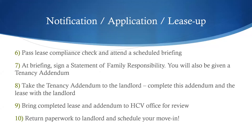Next, you will attend a scheduled briefing, and this is where the paperwork starts. So you will sign a statement of family responsibility. You will be given a tenancy addendum, which goes with your lease, and you will fill that out with your landlord. After the lease and the tenancy addendum are completed, you'll be bringing that back to the HCV office for their review. After this is complete, you may return the paperwork to your landlord fully executed and schedule your move-in.